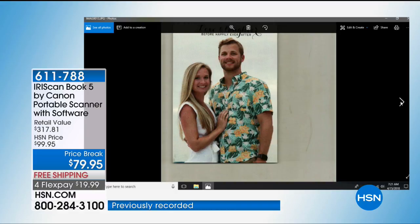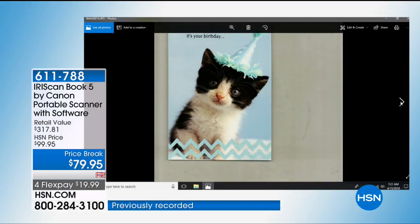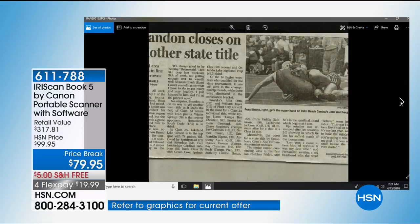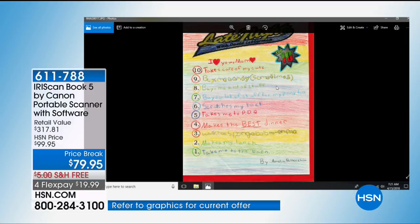Maybe it's old invitations that you have. There's the birthday card that I did. Open it up. You can see the handwriting right here. There's the newspaper article. It's so clear. Exactly. So clear. So easy to read. And once it's on your computer, it's preserved. Forever.